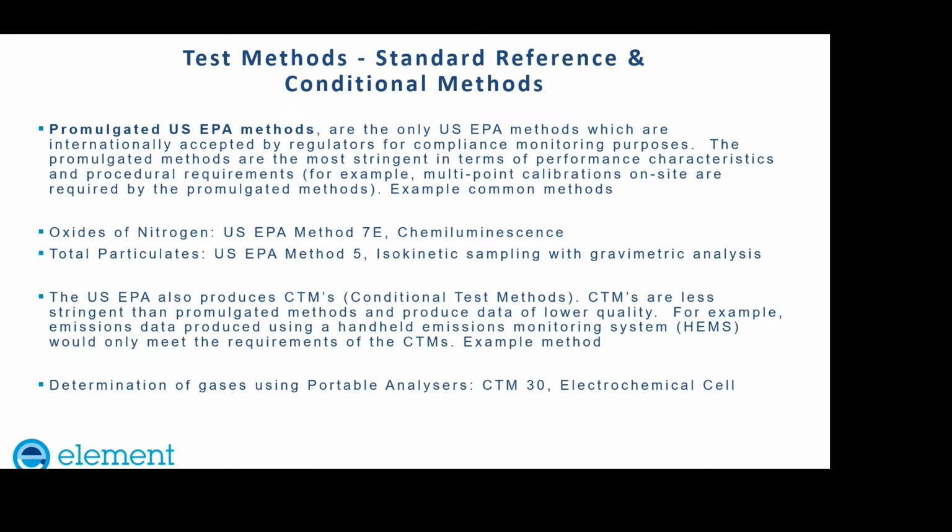But going back to the US EPA, they operate two different tiers of monitoring methods, for want of a better phrase. One which is called promulgated US EPA methods, which are of a higher standard. They're the only methods that are accepted by regulators for compliance purposes generally. They're more stringent. They involve much more calibrations on site, a lot more monitoring. They specify techniques and performance, not necessarily methods. So just a couple of examples there. US EPA method 7E for nitrous oxides using chemiluminescence or total particulates. Method 5, there's method 15, isokinetic sampling.